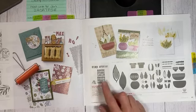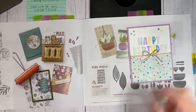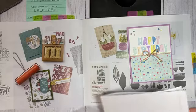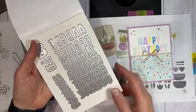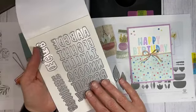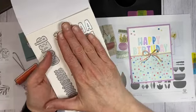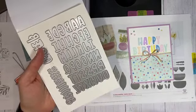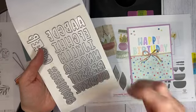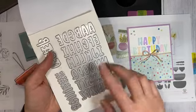All right, and then here are these mini alphabet dies. Let me bring that sample back in to show you. So here are the dies. It is actually one big die, and you get multiples of some letters. I was working on my scrapbook layout for January, and I just cut the whole thing in one color and put them into a bowl. Then I did it in another color and put them in a bowl. You can put them in little Ziploc bags. Then you're not constantly cutting, and you have all the letters you need.